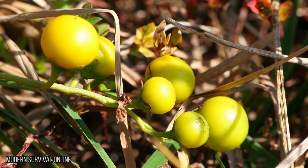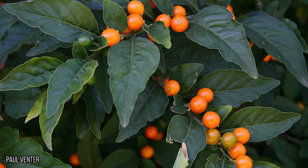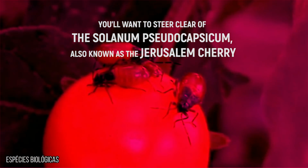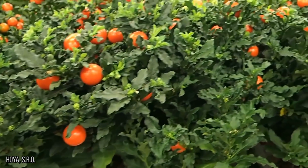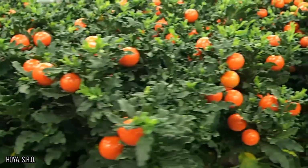Despite the name, they're not actually true nettles. They belong to the nightshade family, which explains their uncanny resemblance to our beloved tomatoes. They're not the only nightshade species that you should watch out for. You'll also want to steer clear of the Solanum pseudocapsicum, also known as the Jerusalem cherry. They're sometimes kept as a houseplant, but they're incredibly toxic, although not lethally so like horse nettles or doll's eye.